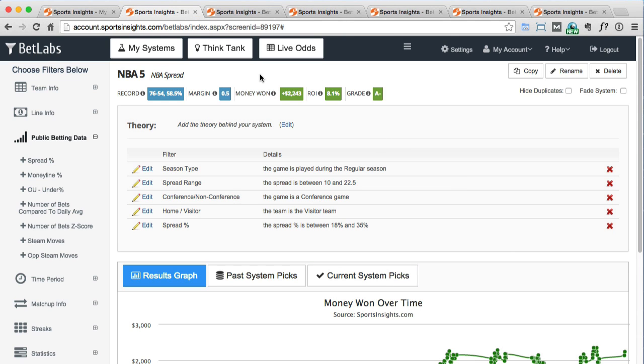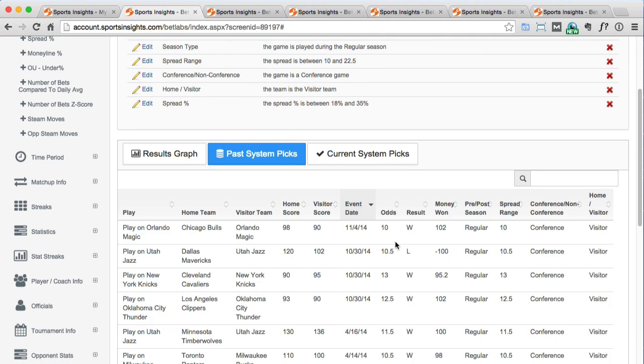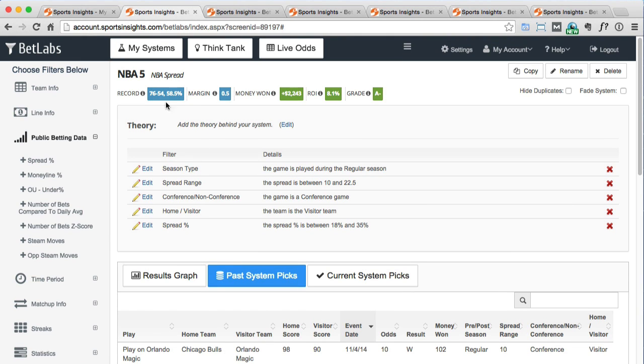So the fifth and final idea that was recommended to me that I chose was betting on road underdogs of 10 points or more in a conference game that aren't receiving a lot of support from the public. So I went with 35% or less of the bets. And as you can see here, 58.5% and an 8.1% ROI. So right now nothing's fitting this system. We had one that fit the system 2 nights ago this year for a win, and it looks like so far in the year the system's 3-1. So it looks like it's doing all right. That's probably my favorite system out of the 5, or actually the 6 that we looked at.